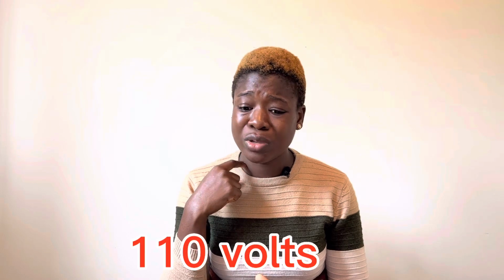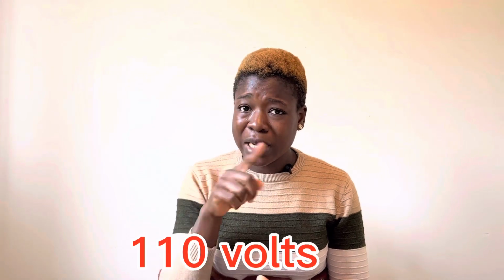Another thing you shouldn't bring: don't bring any electrical appliance, because it will not work, because of the difference in voltage. I think the voltage here is 110 volts, something like that. I'm going to put it there. So electrical appliances won't work. You don't need to bring your clipper, especially clipper. My husband was going to buy a clipper, but we were told there's no point in buying one. So thank God we didn't buy it.